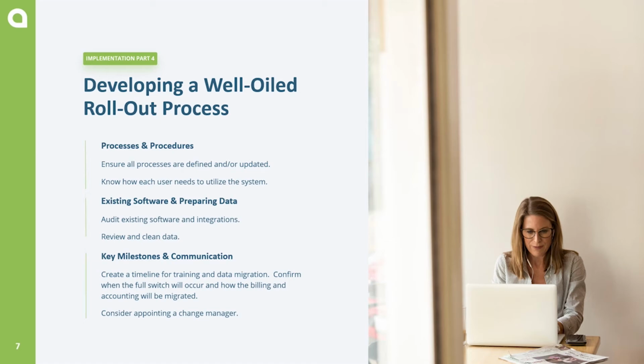You're also going to want at this point to audit your existing software integrations and prepare data. Do a final review of your current software and make sure everything has been accounted for in your system, design, and migration. Review any integrations you will be using and determine if any users or third parties need training for those integrations. Test and sample the integrations to ensure that everyone understands how the software works together and what, if any, customizations are available on the integration.